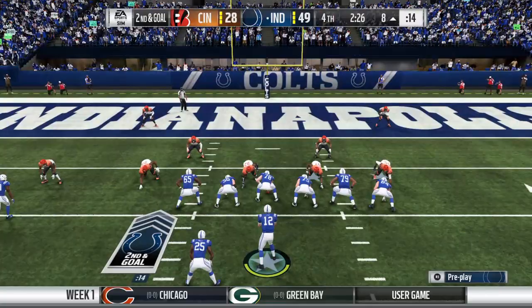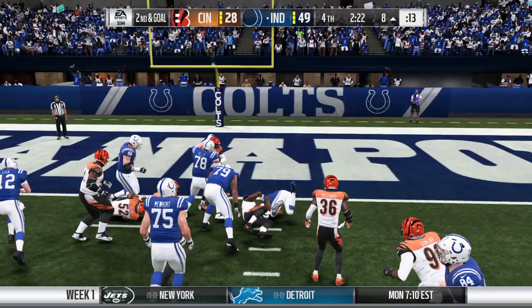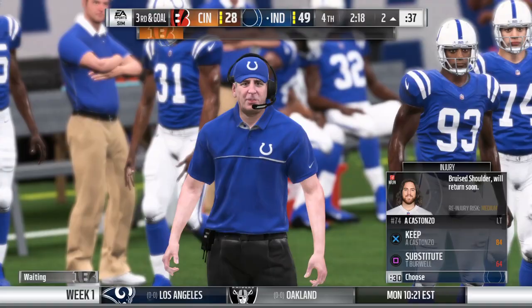They'll give it to him up the middle. And able to push his way forward here for a good little gain. A nice run there as he picks up six. It's going to be third and goal now.